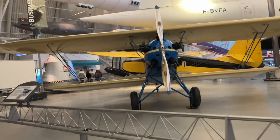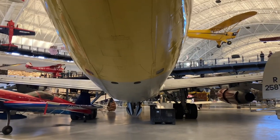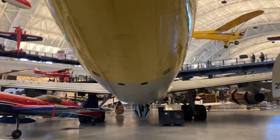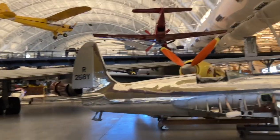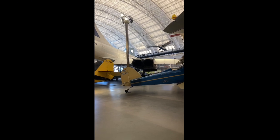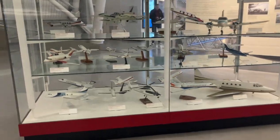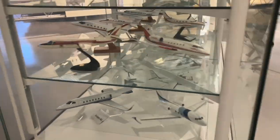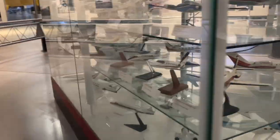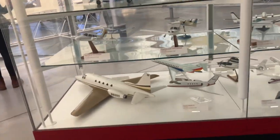And we have the Rutan Winklebird BK. Then we have the 707 again. I'm going to show this plane a lot. And the F8F Bearcat is just over there. And then we have a bunch of various private airplane models. I don't know why I wasn't thinking about saying models. I was trying to figure out what to say for this.